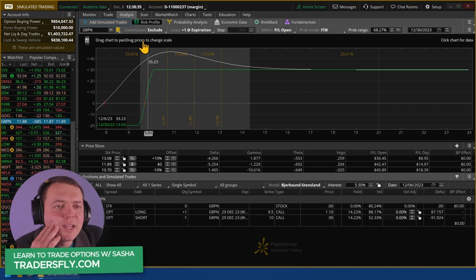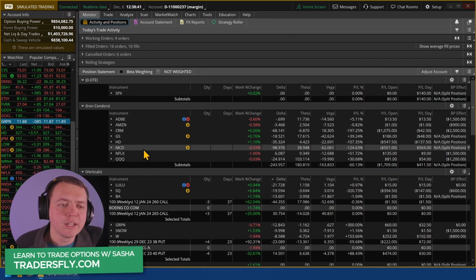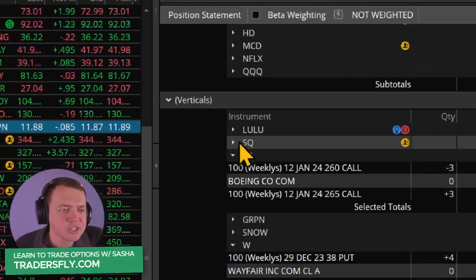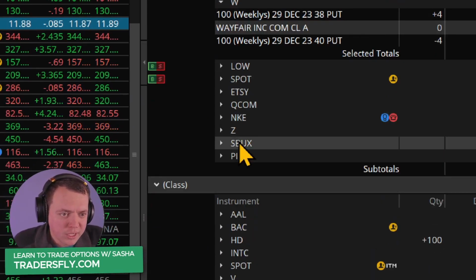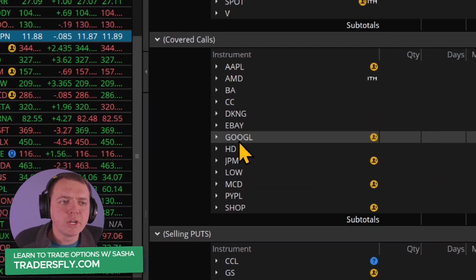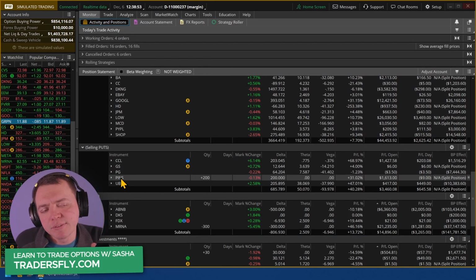But the point is that you're spreading money and capital. It doesn't require a lot of money to spread your money. And that's really what trading is: you're having dynamic positions in different spots. Now, you might not know iron condors yet. You might not know verticals yet. But I want to show you what real trading looks like so you can get more of an idea. Now, I will say there are some things missing from this concept.